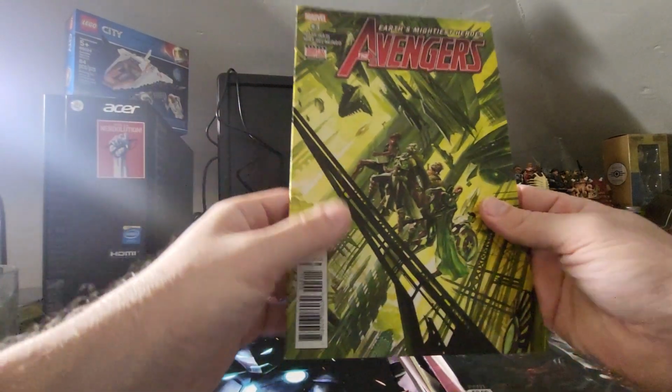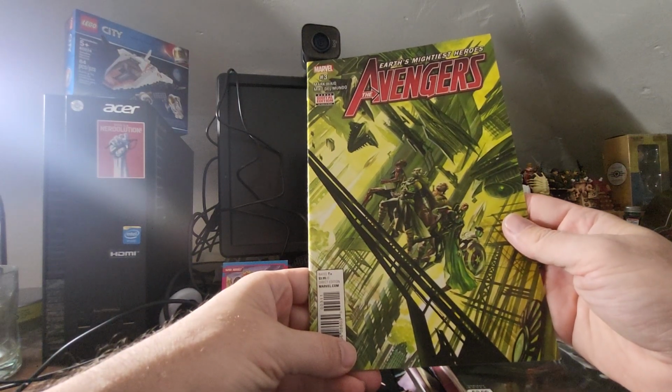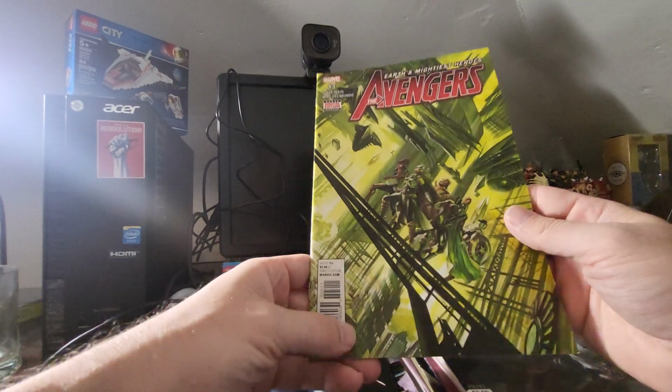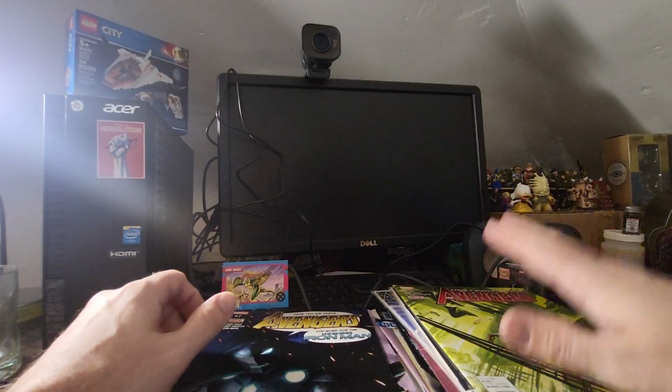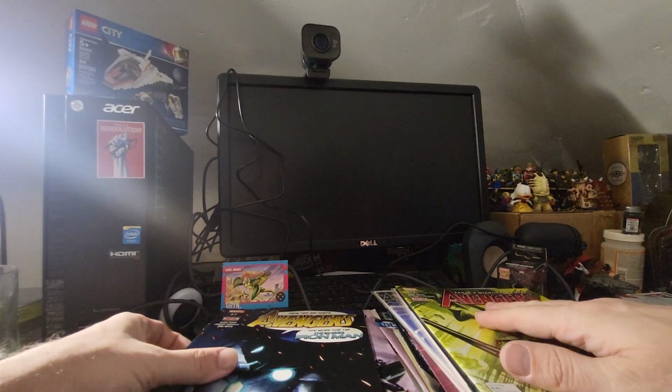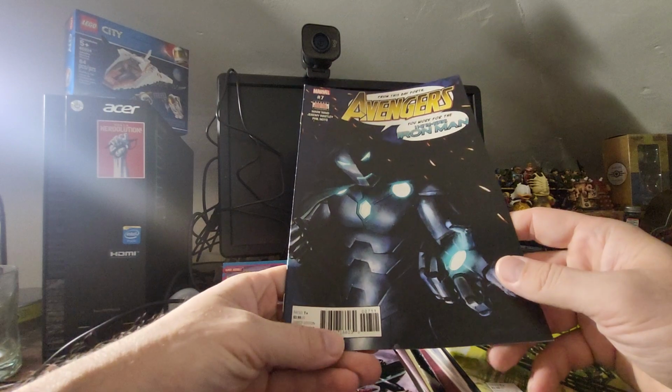Oh, now we got another Avengers. Number 3, where Wade was writing it. It's just the Earth's Mightiest Heroes. And once again, this would have cost $4. I mean, pretty much all of these that I've shown you, unless they're significantly old, were like $4 or $3 each when they were new.